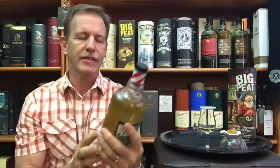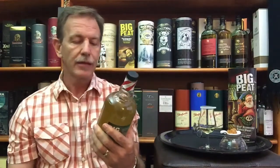It is bottled at 54.6% alcohol by volume, so it's a cask strength whisky. It's non-chill filtered. And it is basically, as it says on the back of the bottle here, Islay in a bottle, done by Douglas Laing, a family-owned private bottler since 1948, and they've done some wonderful blended malt bottlings, including this very one.